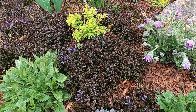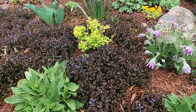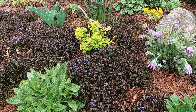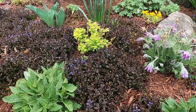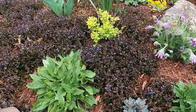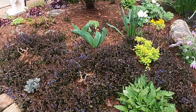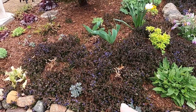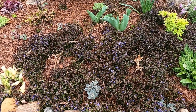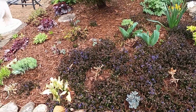I always think there's a striking combination to be had between a lime green or a citrus, really a lemony lime color with the deep purple. It's just incredibly amazing to look at. Now I do have some butterfly bushes in here. They're the Pugster Pink. They have not started growing yet. I think they probably will eventually.